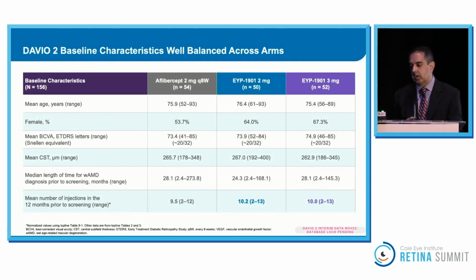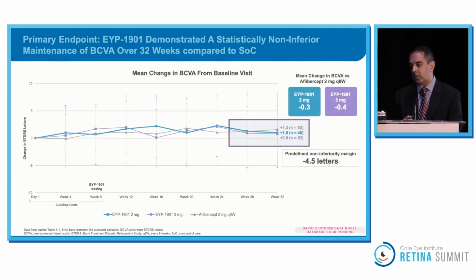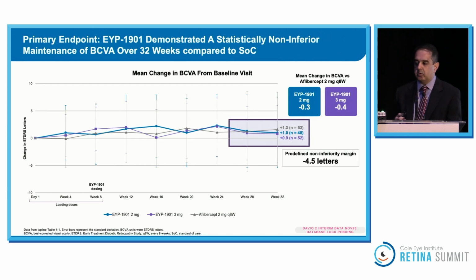But these patients were, again, previously treated, well balanced in regards to their number of injections prior. They had a lot of activity, 9.5 to 10 injections in the year prior to entry into the study. And here was the outcome, which essentially showed that these patients who were randomized to receive EYP-1901 in those 2 different doses had the same visual acuity as those patients who got aflibercept during the entire course of the study.